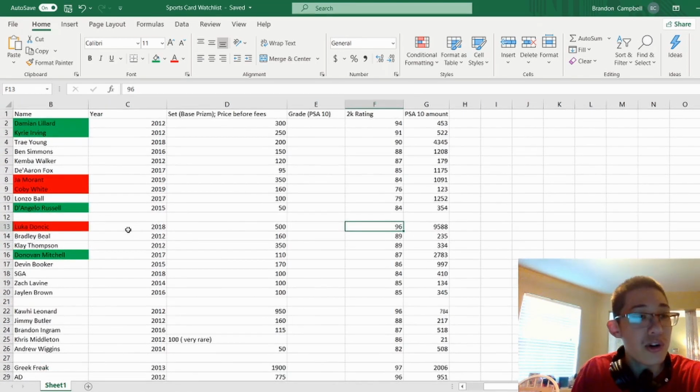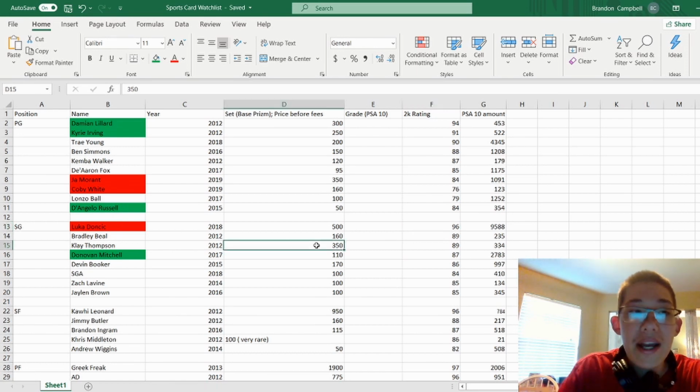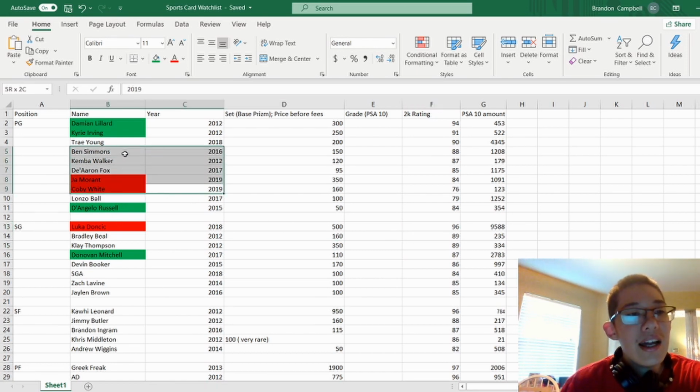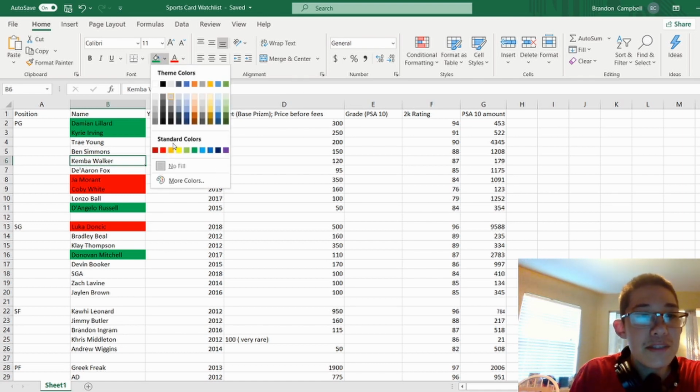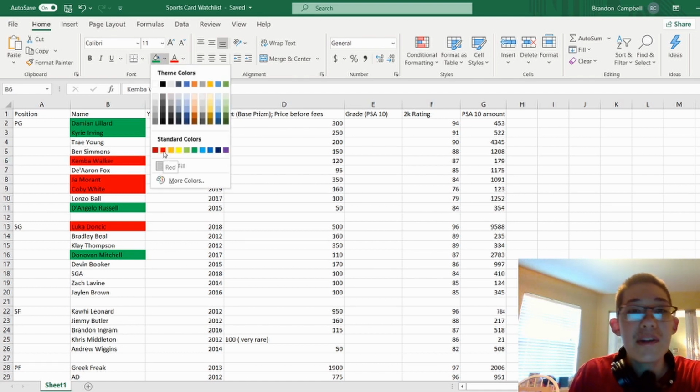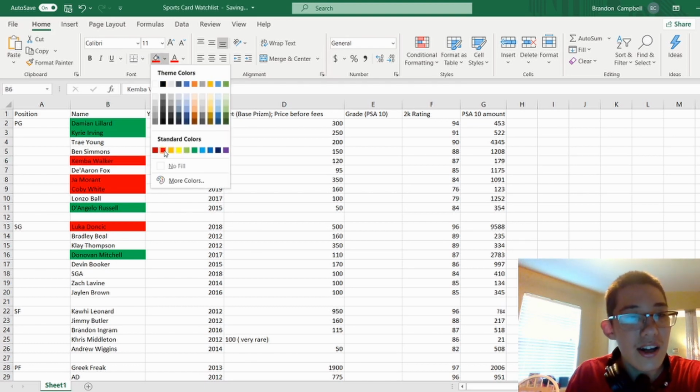And I have some more greens up here as well. And then the whites, I don't know if their price is good or bad. So those might be yellow. For Kemba Walker, this might be controversial. I'm gonna lean toward red. Not all the way red. I don't know what color to put that.